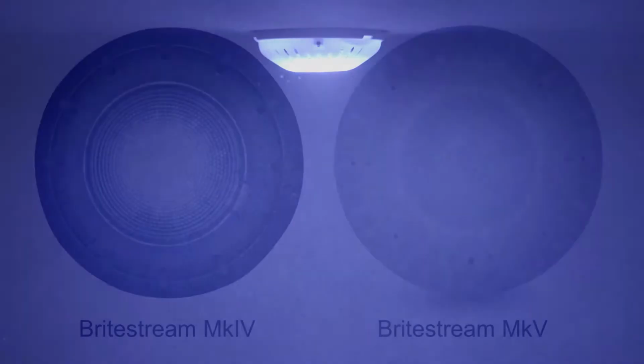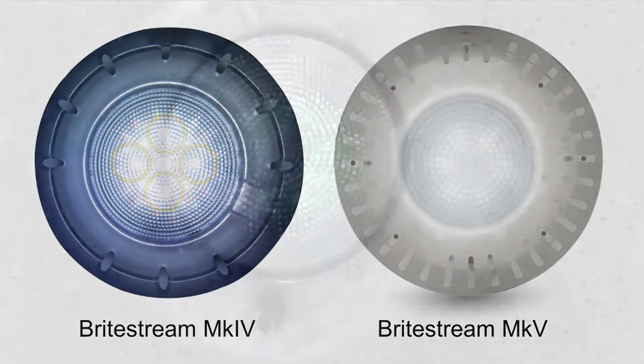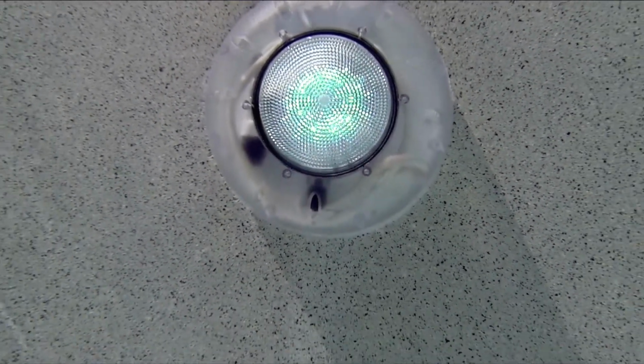LED lights have revolutionised pool lighting around the world. However, competitor products often contain hotspots. Hotspots are areas where direct light is concentrated and they can detract from the overall visual appeal of the light. Traditional LED lenses restrict the light output to unflattering hotspots.